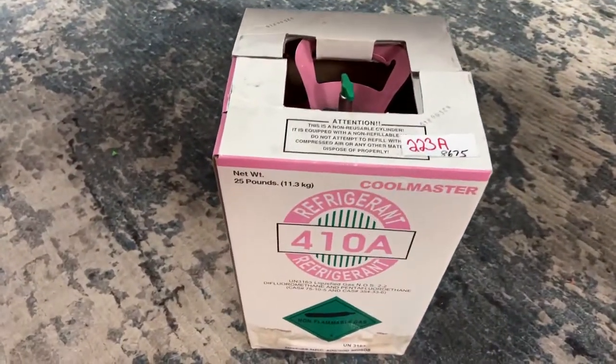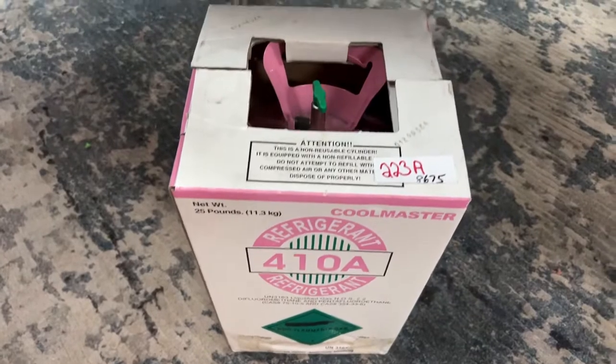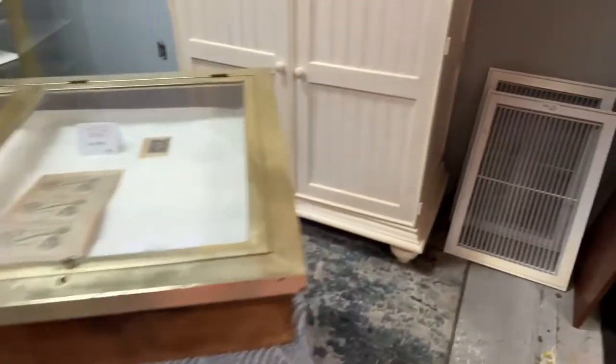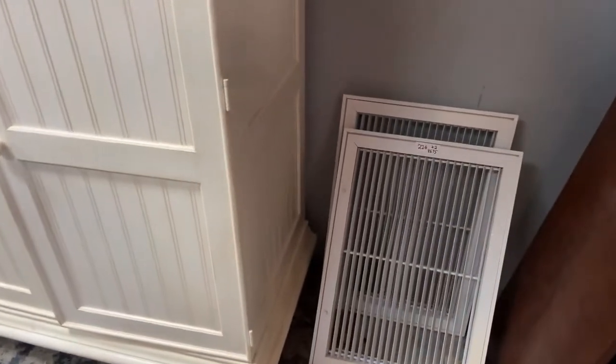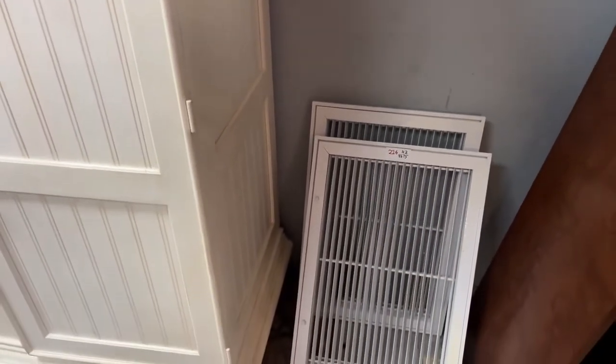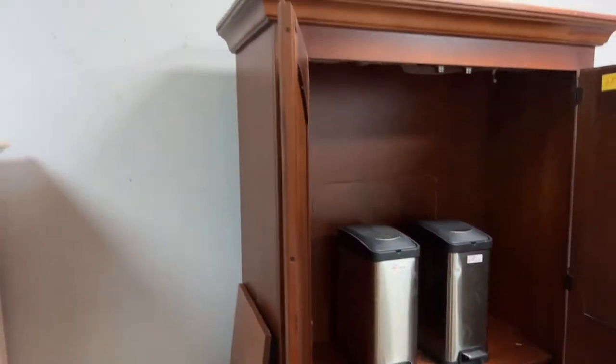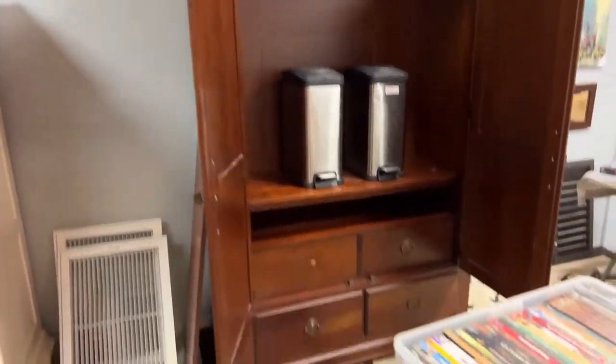We have refrigerant 410, a whole brand new container of it. That sucker is heavy. All right, bring you down over here. These are brand new AC vents, or return vents. And we have some really cool stainless garbage cans, flip lids. We have this beautiful armoire in dark wood right here.